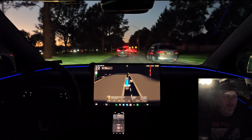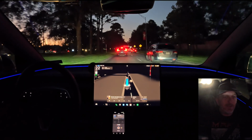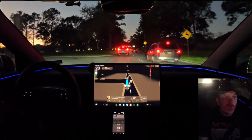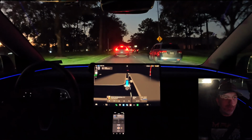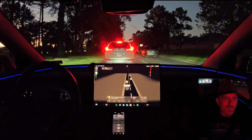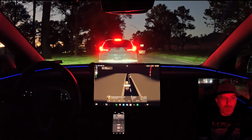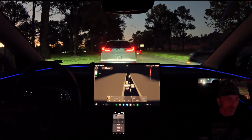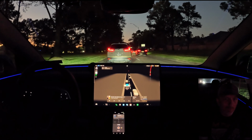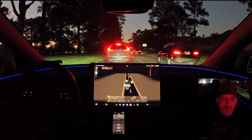All right, we're getting into a fairly congested area now. Between here and Kingwood Drive, it is going to be pretty congested, even more so than it was when we were coming through, because, like I said, it's almost 6 p.m. now, and it's darker. Folks still trying to make their way home after a hard day at work.